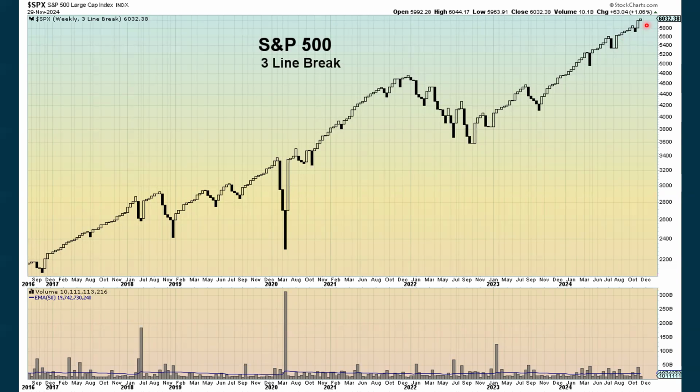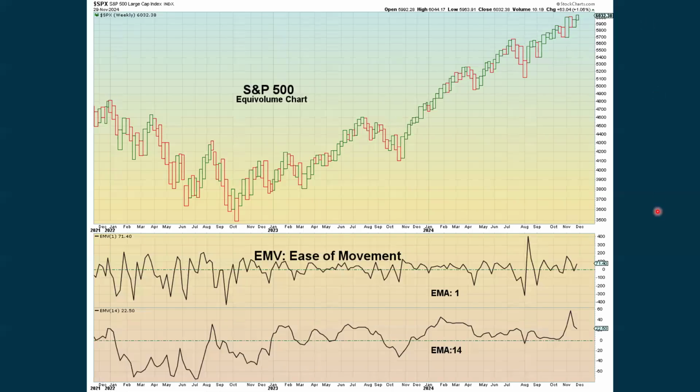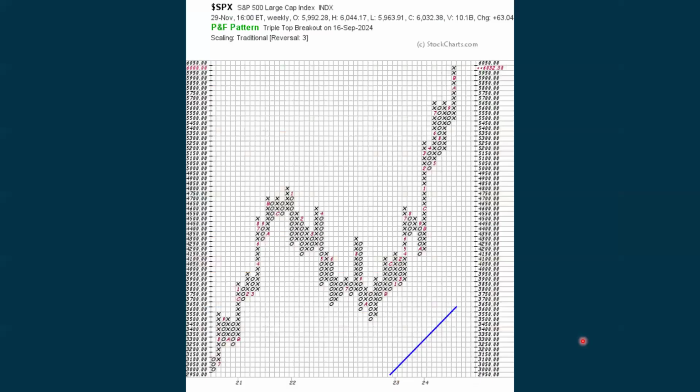So all of our trend measurements in the longer term are still looking pretty solid there. And we're coming down, but still positive with the ease of movement based on 14 weeks. No new X's or O's were drawn.